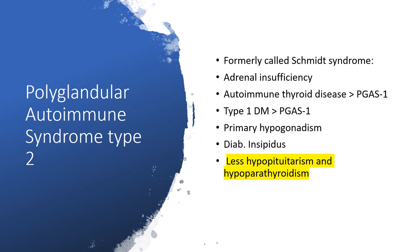Okay, now polyglandular autoimmune syndrome type 2, formerly known as Schmidt syndrome. And here is going to be all about adrenal insufficiency. The autoimmune thyroid disease is greater here than in type 1. Type 1 diabetes mellitus is greater here than in type 1. We'll also be battling with primary hypogonadism. Also, we'll be dealing with central diabetes insipidus. But we're going to have less hypopituitarism and less hypoparathyroidism.